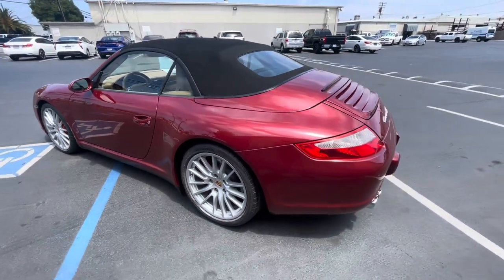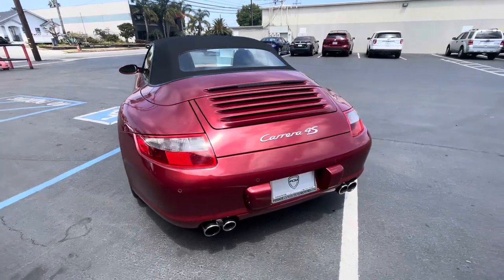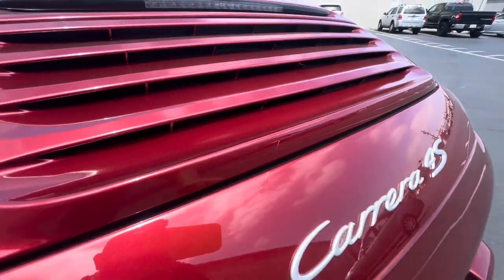So yeah, this was previously in our inventory. I think they had it for maybe a year or two. Ended up selling it back to us just because, again, he just got a little too old to continue to drive it. Small little blemish right there.